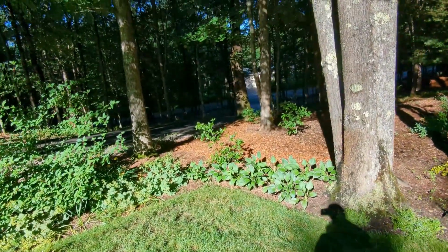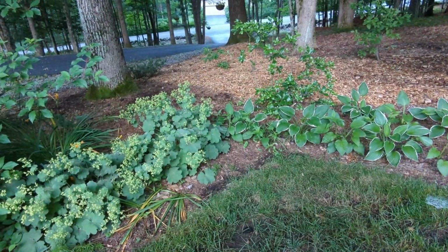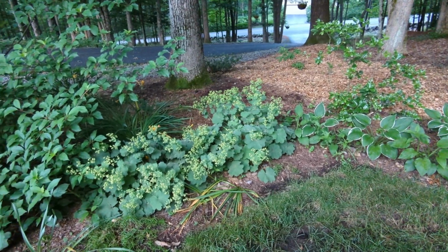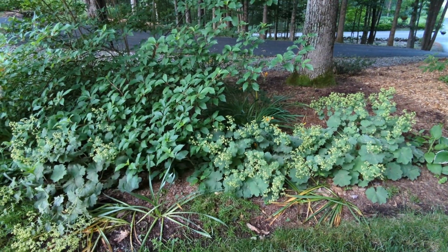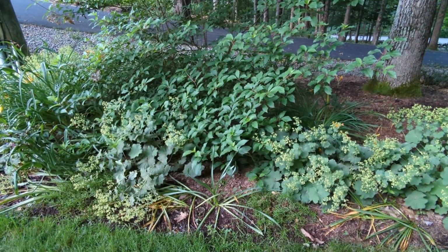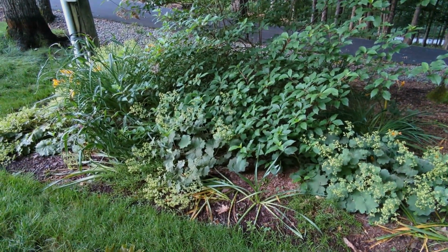And what I'd like to do is actually, I'd like to put some perennial geranium in this area. See those really pretty yellow blooms? They're so dainty, they're fairy-like, and the plant is called Lady's Mantle. I'm planning on dividing and moving that all around my yard because it does really well in the shade, and it's very pretty towards the front of a flower bed.